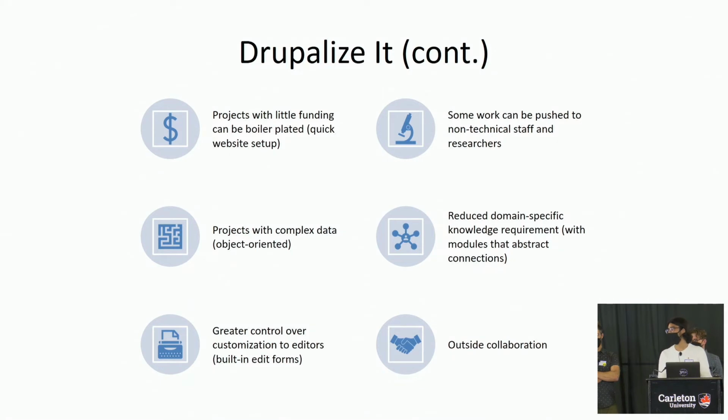It has also allowed us to quickly set up basic websites for projects with either little funding or uncomplicated data. But again, same theme. It allows us to spend more time on more complex projects, projects with larger funding and nuanced features, unique requirements.